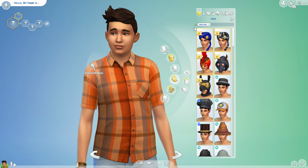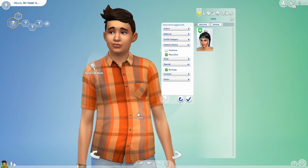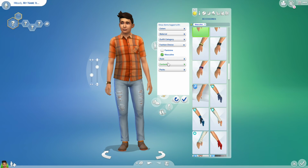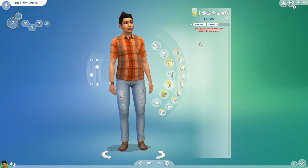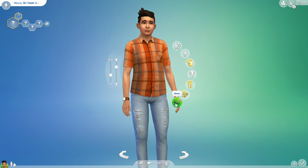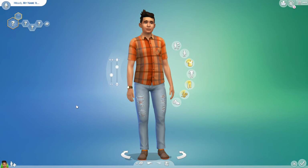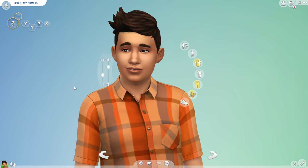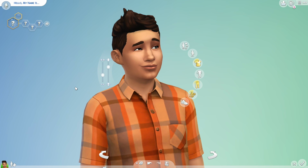Let's see if we have anything else for... Nope, that hat just came up. It doesn't look like it. I don't have anything for that. But it doesn't look like we have very much guy stuff. That is kind of upsetting. But yeah, guys, that is what we got in the free update or free pack that we got for the Sims' birthday.